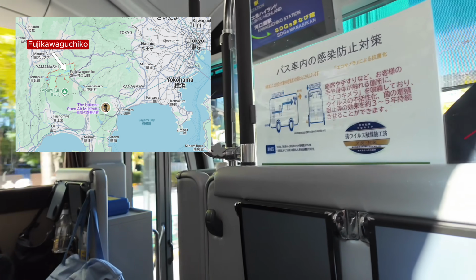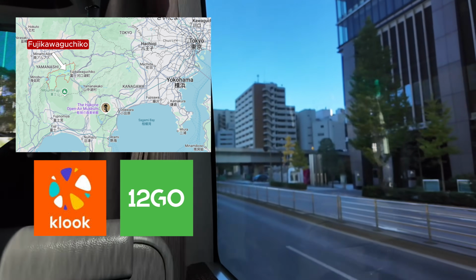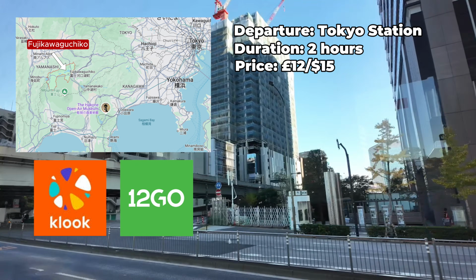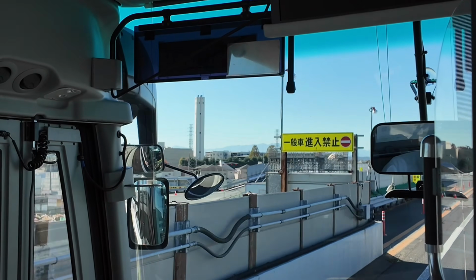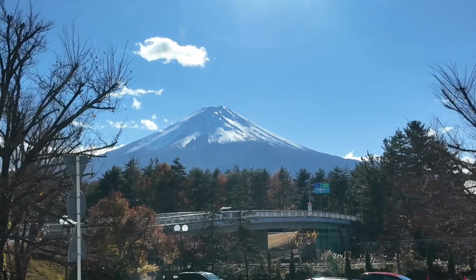It's really easy to book the bus online through platforms such as Klook or Want2Go Asia, and we caught the bus from Tokyo Station, which takes around 2 hours and cost us only £12 each. We were shocked to see that you only have to drive half an hour outside of Tokyo to get your first view of Mount Fuji. Within 2 hours we'd reached Kawaguchiko station and were ready to find our hotel for the next 2 nights.